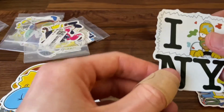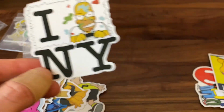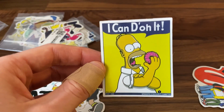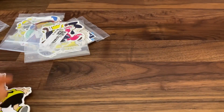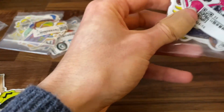Cute one of Maggie. They've got to speed up. There's 50 of these to go through. New York. That's quite... Kafka Lush. I can do it. And then Homer with... Oh, yeah, that was the Rolling Stones episode. These aren't bad. I quite like these. Let's open some more. Are we going to look through all of them? I think we probably are.